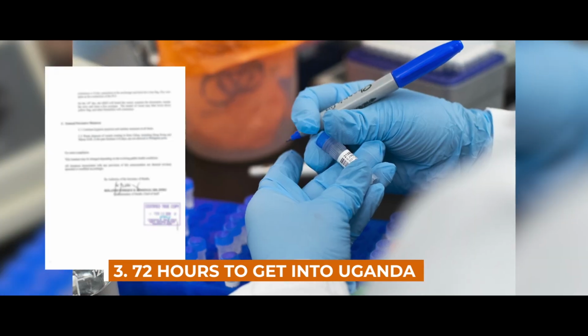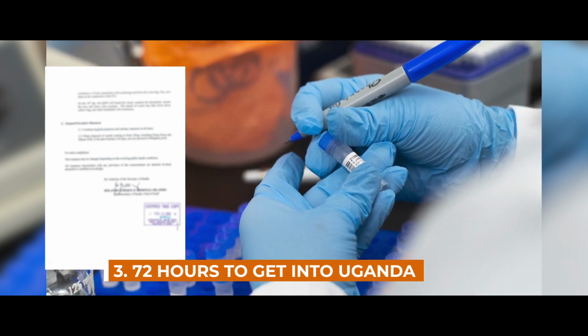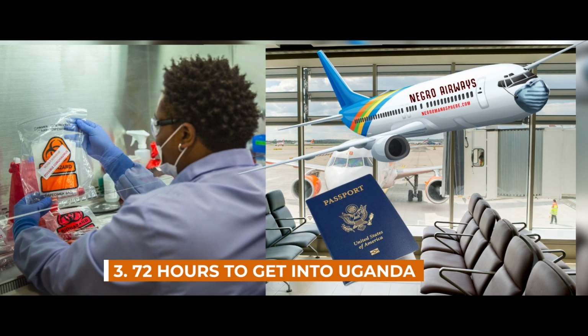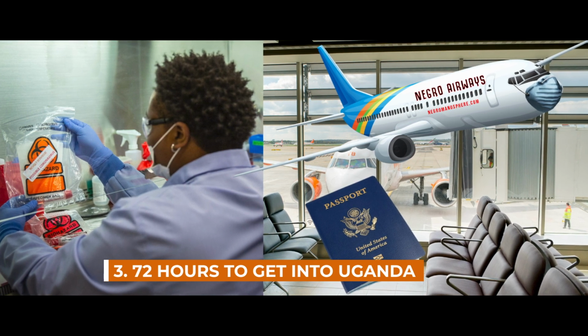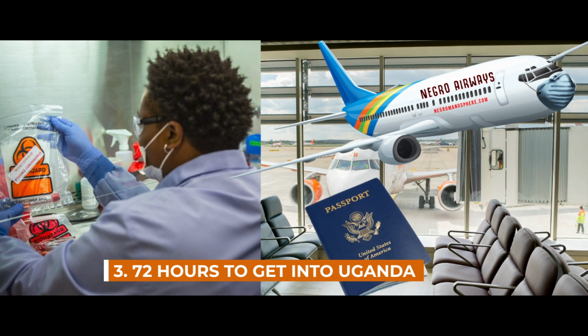So get your paper that shows that you have clearance. Then, if you can, book your ticket that day, because they only give you 72 hours. And if you come from the States, it's going to take you maybe 16, 17 hours to travel. If you don't have it, it's going to be a very bad experience.